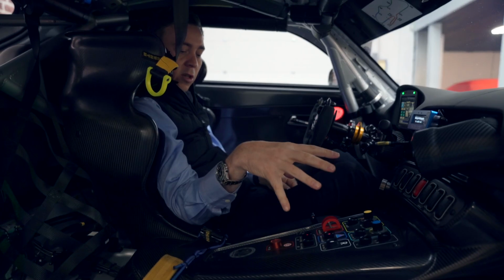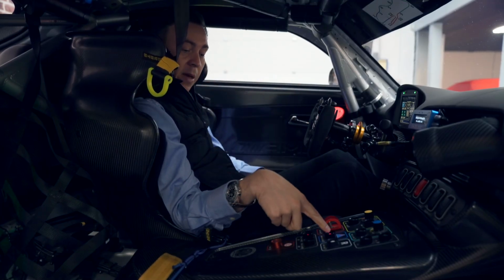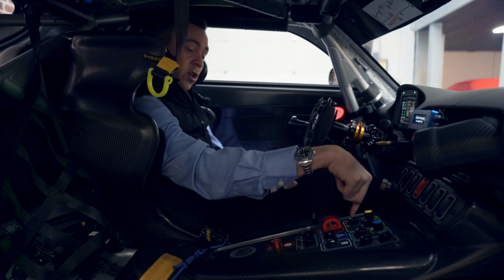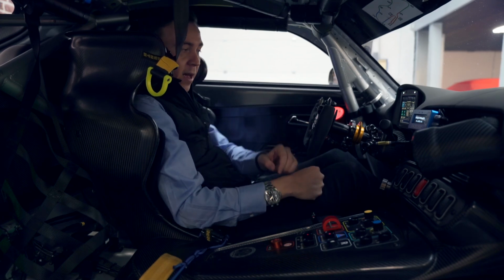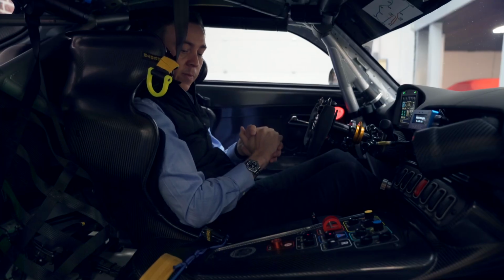So in the centre console here we've got the first and most important button at the start of getting in the car, which is the main power switch. So we press this to turn it on, and then we've got the ignition switch, which, much like a fighter jet, you pull it back, and that turns everything on, turns the dash on, gets the car primed and ready to go.